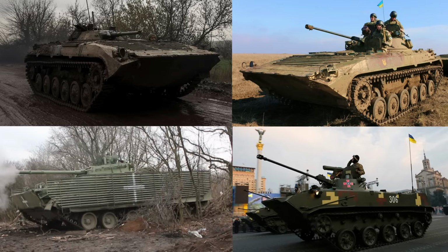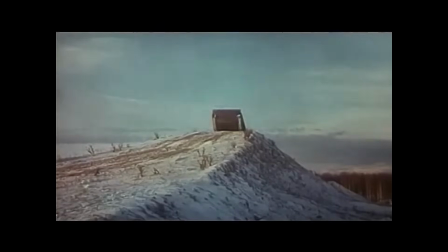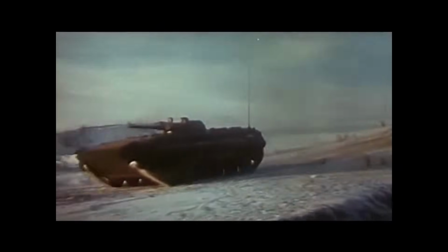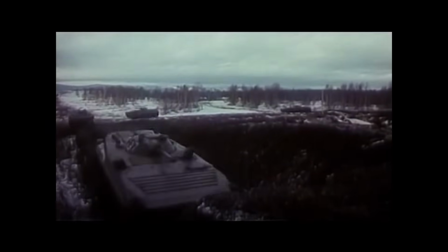I will also include a brief history of the BMD, which are the BMP's air deployable counterpart. The BMP-1 would enter service with the Soviet Army in 1966, and like the T-64 was quite revolutionary for its time. It could carry 3 crew members and 8 dismounts into battle, and had a variety of weapons to protect itself with. The primary weapon is the 73mm Grom low-pressure gun, a breech-loading cannon that used the same ammunition that was developed for the SPG-9 recoilless rifle.